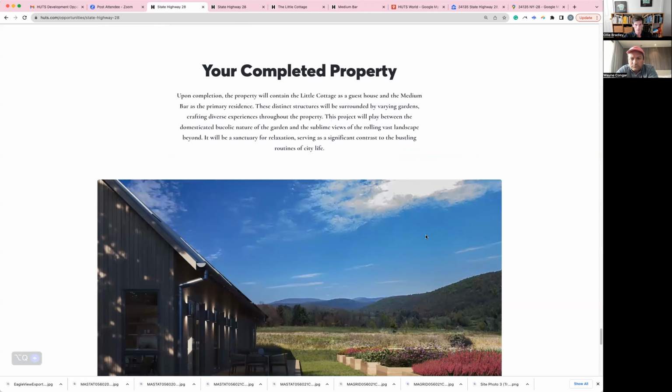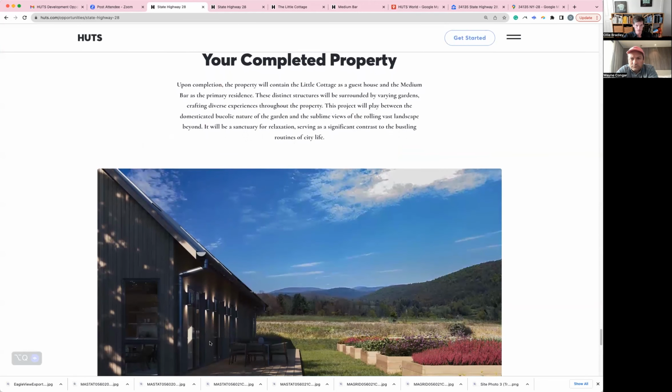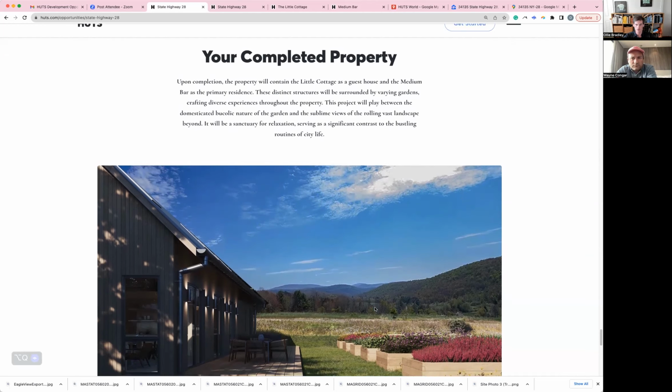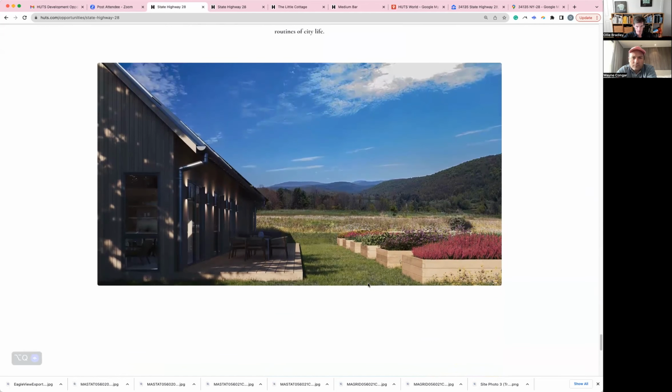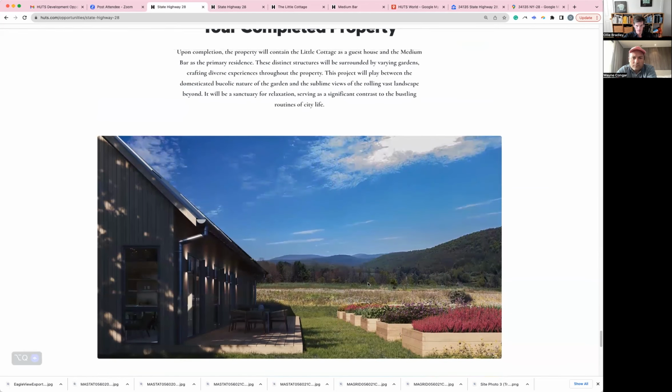To recap the completed property, the medium bar is up at the top of your site, looking out with these views. The little cottage and orchard is farther down, as a guest house, rental unit, or office, depending on how you imagine yourself using it. That is our development opportunity.